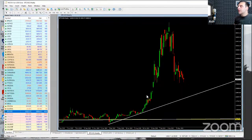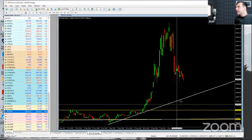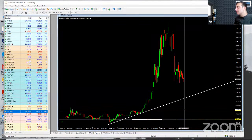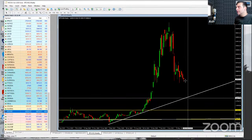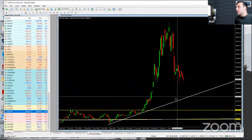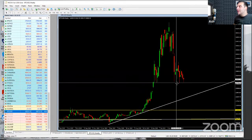So these are the price points. We can start thinking about market structures and levels here. At this stage, with this lower trend line and this particular horizontal level, the price of Bitcoin could fall anywhere between 20 and 12,000 and still be attractive enough to buy. If it breaks down there, then all bets are off and it's done. But this 30,000 mark seems to be relatively solid.